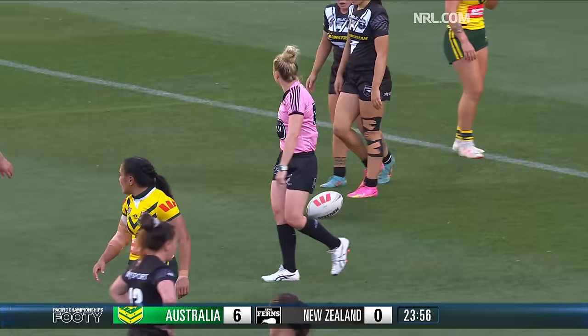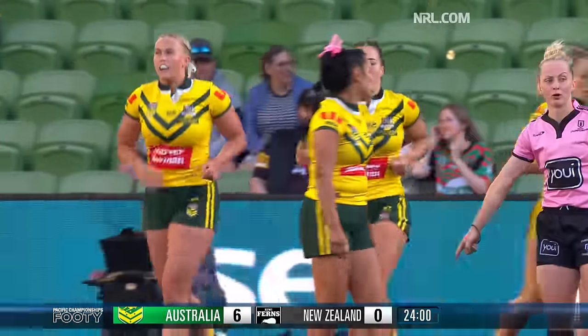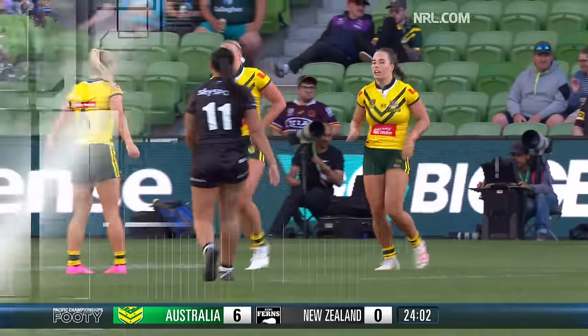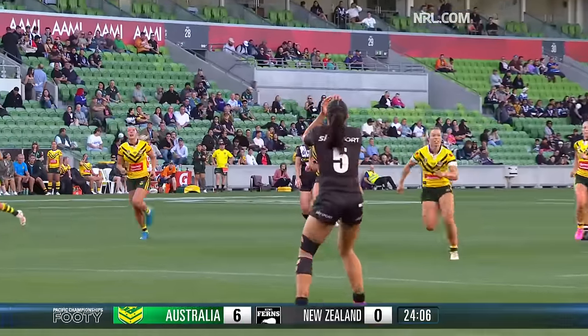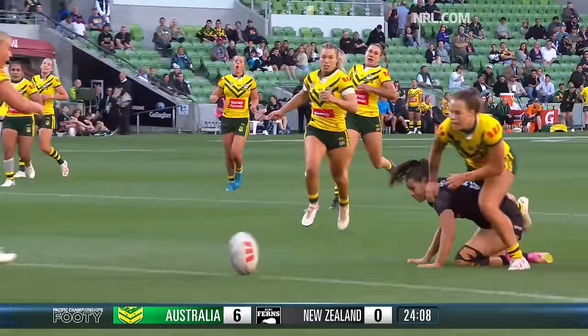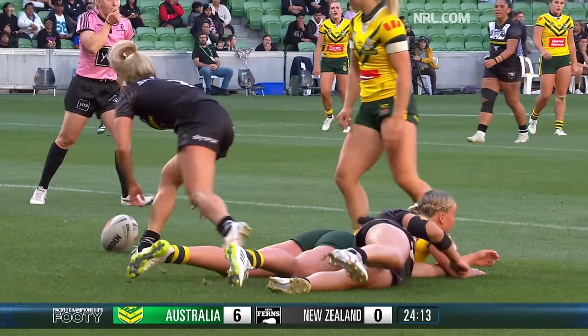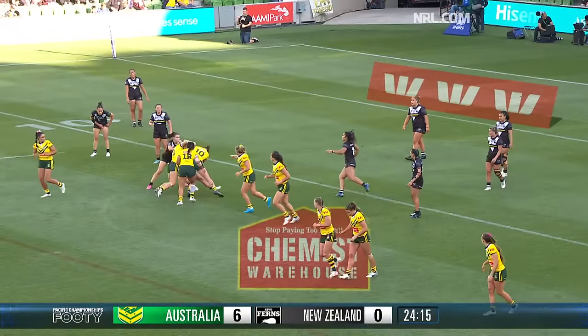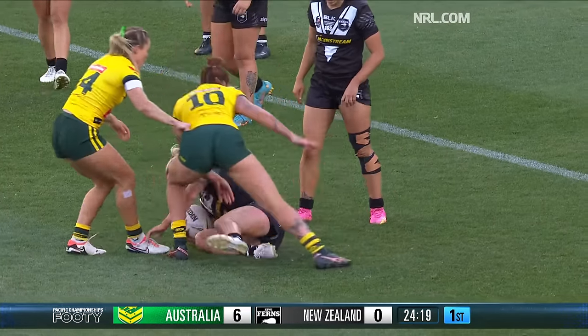Hand over, out here. It nearly looked good, didn't it? Jamie Chapman, play the ball, powering onto the ball like that. But that was a pretty flat set from the Jillaroos. Two in a row where they haven't had a lot of depth in attack and probably haven't made the most of the territory that they've had. Given it is only 6-0, that could be a part of the game, this 10-minute period where they might have wanted to pick up some more points.